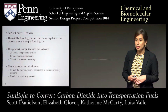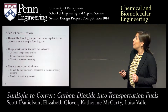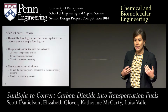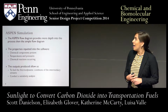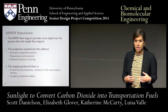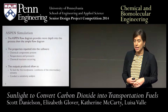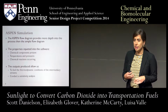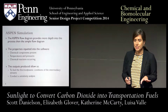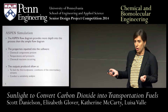However, this is a simple model and does not provide us with the depth to assess the technical feasibility. So we use a program called Aspen, commonly used in the Chemical Engineering Society. In Aspen we can build a process model that simulates plant conditions. We insert in the chemical components, the temperature and pressure at each stage, as well as the chemical reactions occurring in each block. And this will give us the thermodynamic conditions, as well as the composition in each intermediate stream, as well as allowing us to produce a sensitivity analysis to allow us to maximize the production of our product.